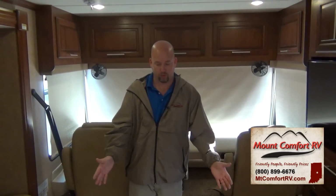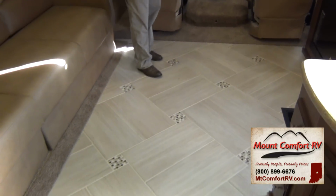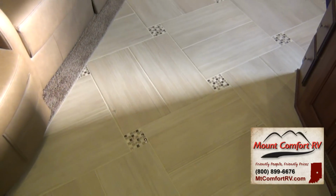First thing that you notice when you walk in, and it's not usually what you think of when you walk in a motorhome, but the first thing you notice when you walk in this is the floor. So I'm going to have him get a nice shot. This is ceramic tile. It's not a vinyl tile, it's not a soft tile, this is a real tile floor, and it's just gorgeous.